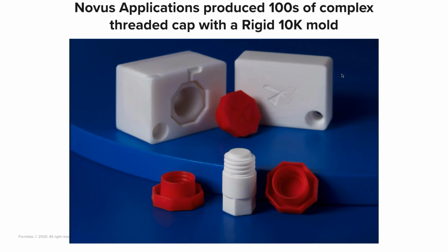Another example that I want to mention is from Nodus Fabrication, a company based in the US that was also producing a 3D printed mold and fabricated hundreds of parts with a mold printed with high temp rigid, with Rigid 10K resin. And this is interesting because he was looking at a much more complicated design with a side action core and an internal thread that you can see on this picture, which are pretty delicate to inject.